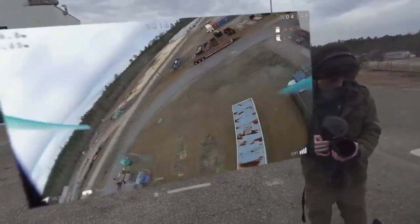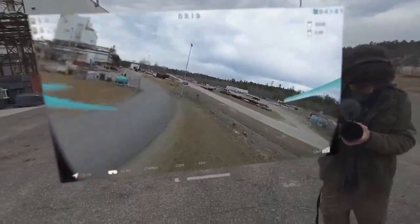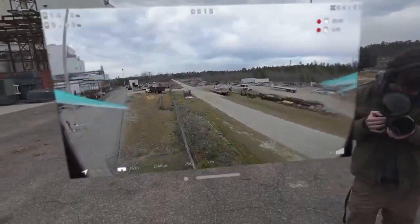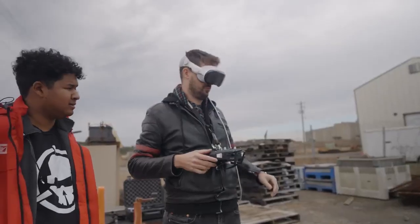Cool. Oh man, I wish we could sort out the lag issue, because this is cool. And I just wonder what's the real source of the lag. It's cool, man. It's pretty cool.